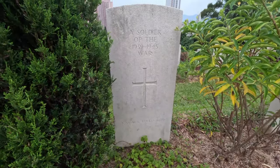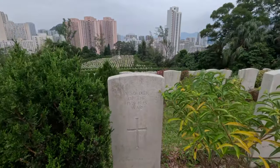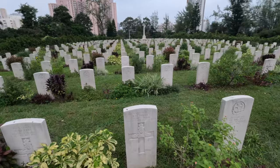Many of the burials at the top here are unknown soldiers, so it just reads known unto God here at the top part of the cemetery. About 300 to 400 here at Sai Wan.